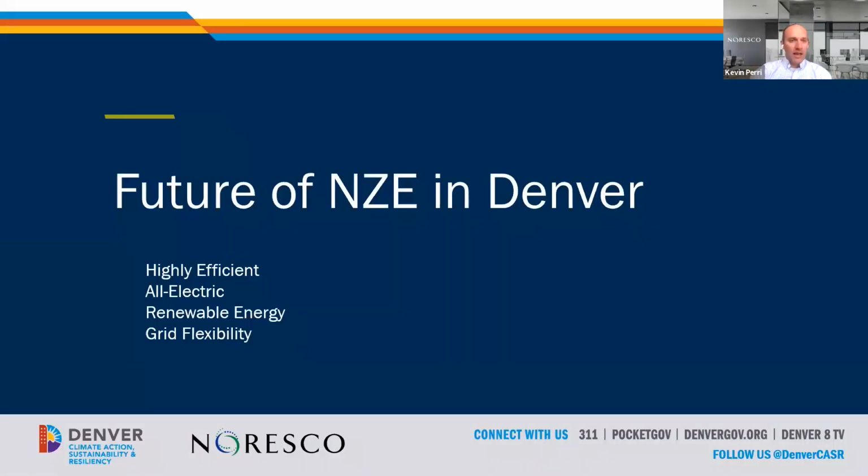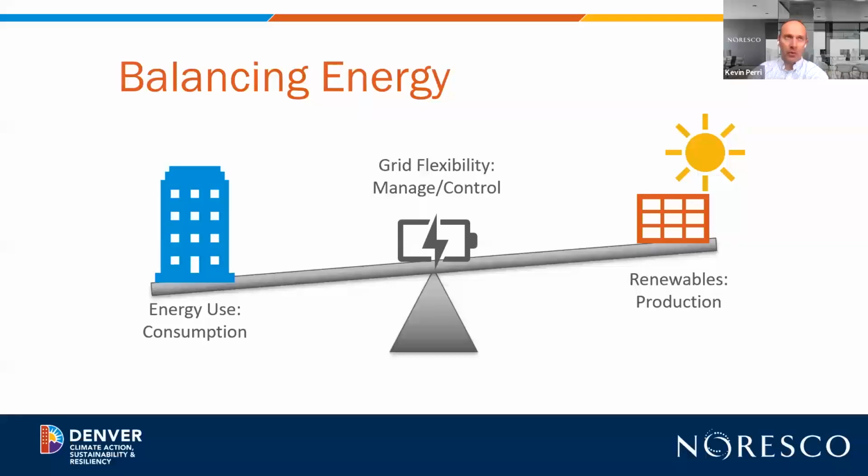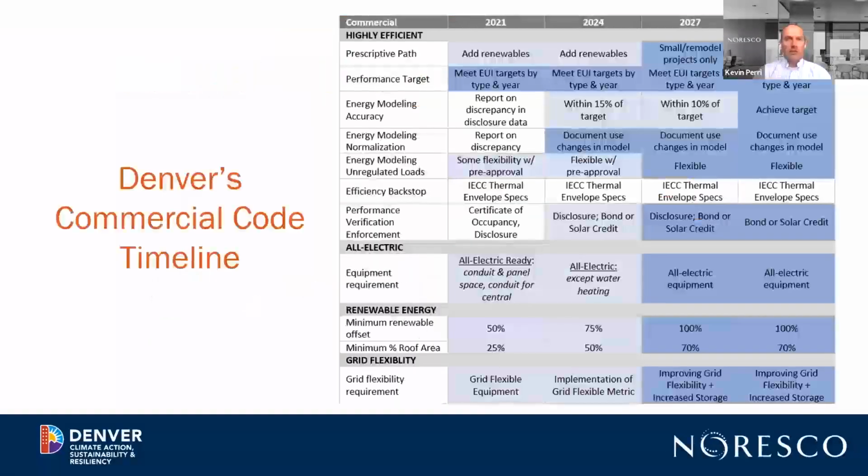So the last thing that I'll touch on is the future of net zero energy. Again, those are those 4 items that Denver said that we have to have. And here's a little graphic that is really balancing those 4 things to make sure we're good to go and meet net zero energy. So if we look at the timeline of what that looks like, here's the commercial code timeline.